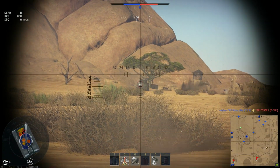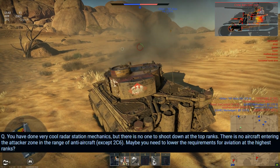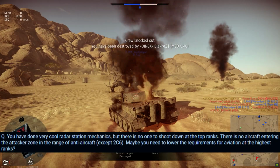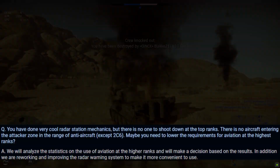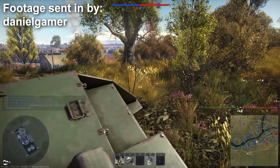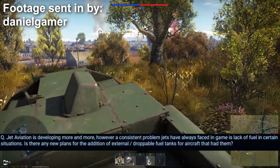Next question was worded weird, but it was essentially saying nobody takes a jet into top tier because radar just shoots them down instantly. And Gaijin essentially was saying that they plan to improve radar warning systems. After that was a question about drop tanks, and that's essentially a nope.